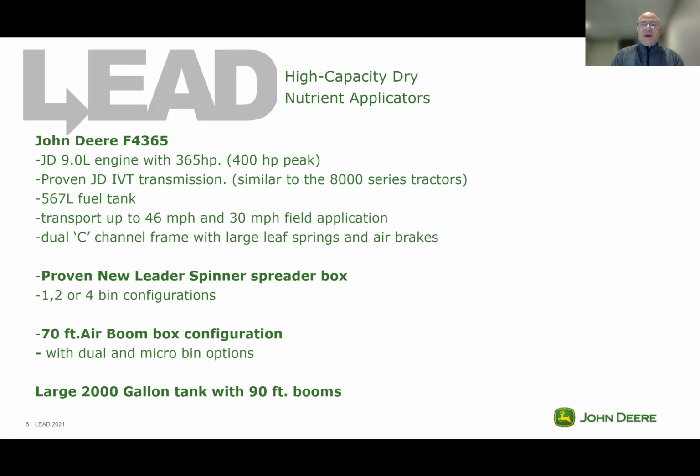So on this 4365, if you can imagine, this is going to be our base frame, transmission, cab, and all that. We're going to put on three different products that are available from the factory. It's going to be the proven New Leader spinner spreader box, which has been around since the year 2000 for John Deere. And even earlier than that, the New Leader's been around since the early 30s, actually. There's going to be a little video on that. So you can get 1, 2, or 4 bin configurations. You can also put on a dry box. It has an air boom configuration and has dual bins with a microbin option on the back for spreading at really low rates, say Avidex or something like that.